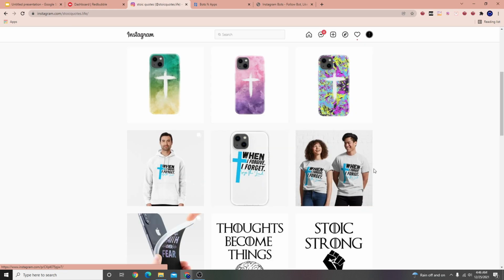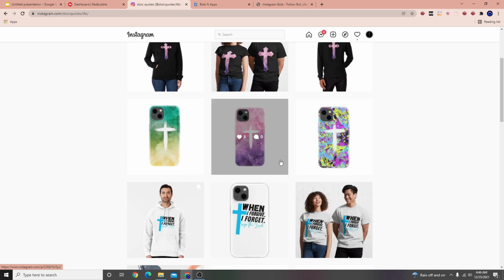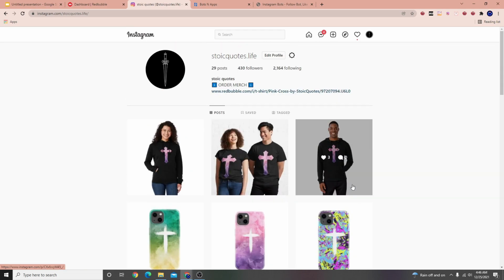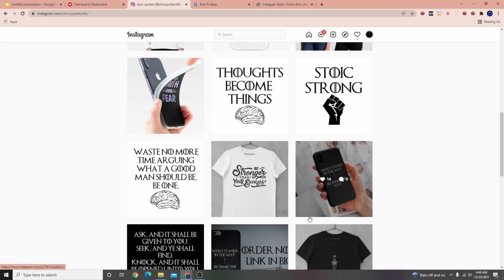So I created these profiles just to show how the system goes. But I've been doing this with other accounts separately off screen. And what I was doing is I was targeting people in different niches and testing different niches. Something that I noticed, for example, the religious niche, for me, is a better target than the quotes niche.